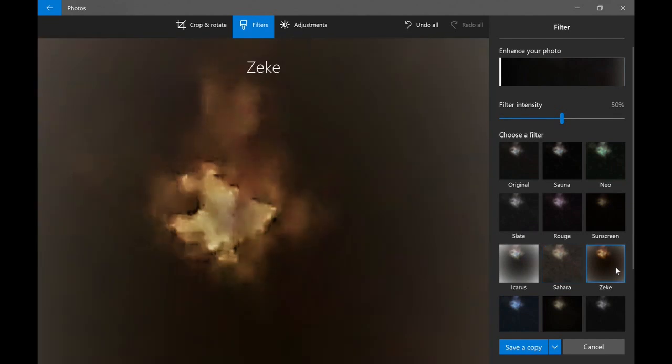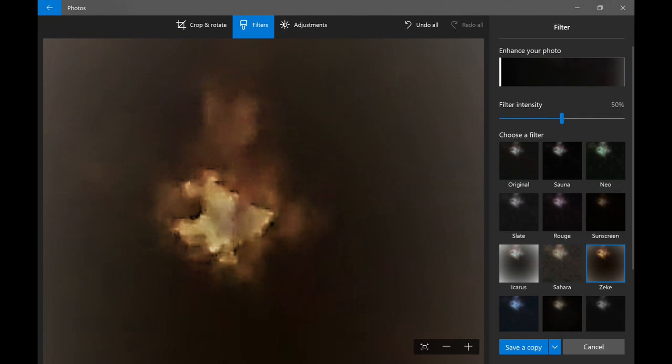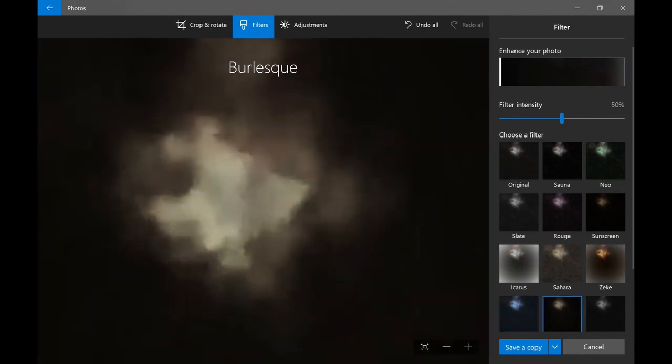Look at that. Now, isn't that something? I like this filter right here. Ezekiel, it looks like there's a ship down here or something. Look at this. And this was the star that I was zooming up on tonight, and this is the screenshot from it. So we're going to look at this because it is rather interesting. That really does look like some shape of a ship or something.